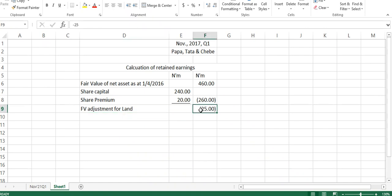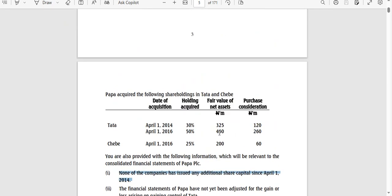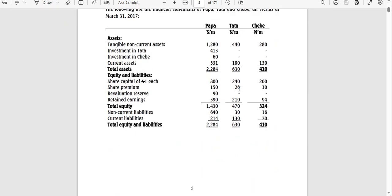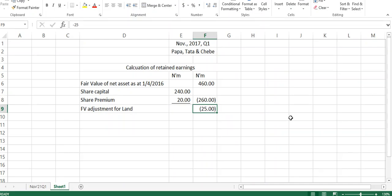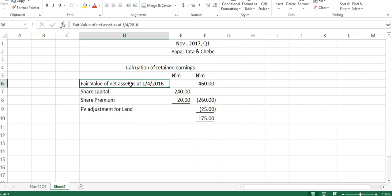Now, if all of these are gone, what else do we have here? The next thing will be our retained earnings, right? We've taken share capital, we've taken share premium, and there's nothing in the reserve. So we have retained earnings. The difference between all of this will be our retained earnings. And what is our retained earning? 175. Can someone else confirm that? I'm also using my Excel. So we have 175. It means the retained earnings at the beginning of 2016 is this 175.